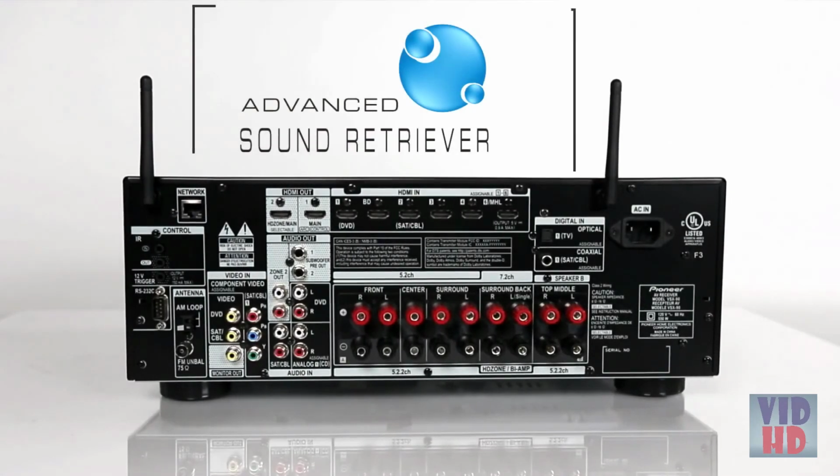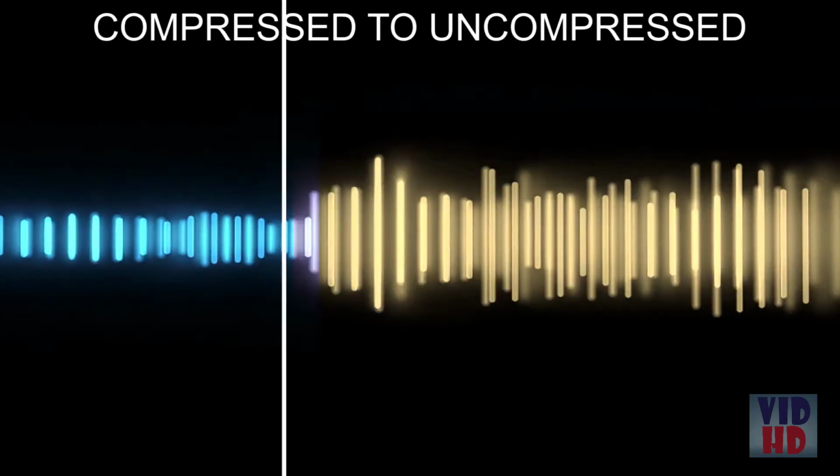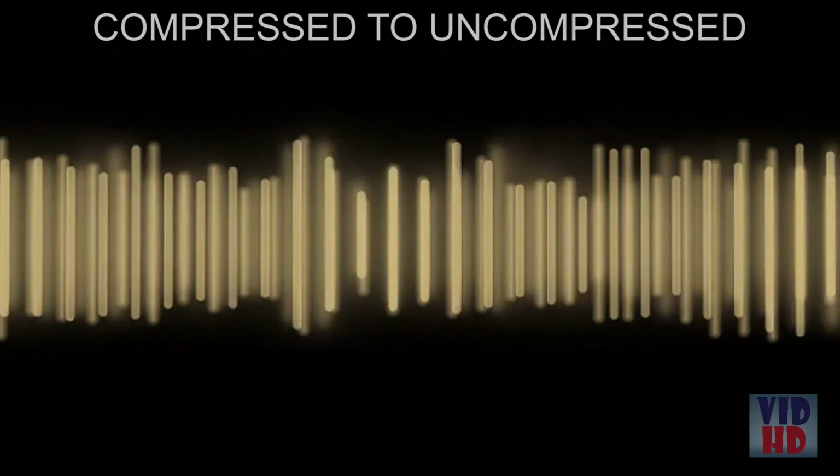Pioneer's Advanced Sound Retriever makes sure all of your compressed audio files sound better than ever before. It looks at the incoming bit rate and determines how much processing needs to be added, ensuring the absolute best audio reproduction for all of those streaming junkies out there.